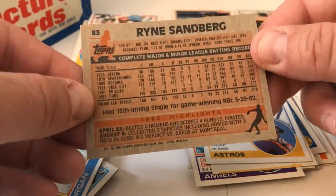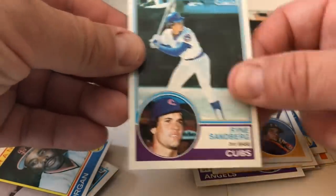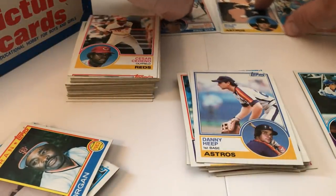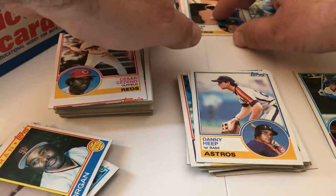Really cool. A little bit off center in the back, but there we go. We got Ryan Sandberg. There's one rhino for us. Put him right there. See if we can move these up here. I don't know if you guys can see these or not.